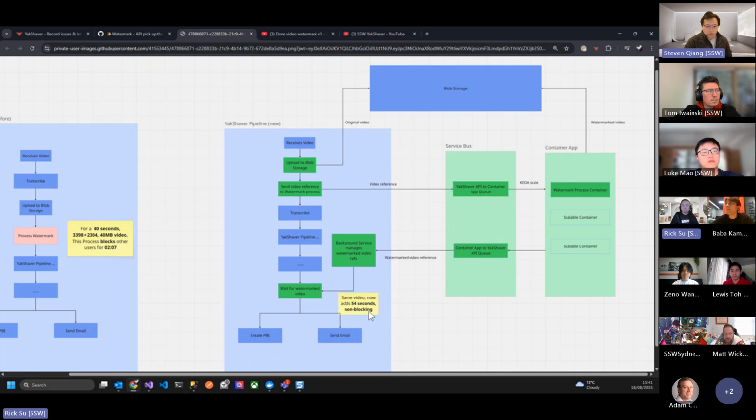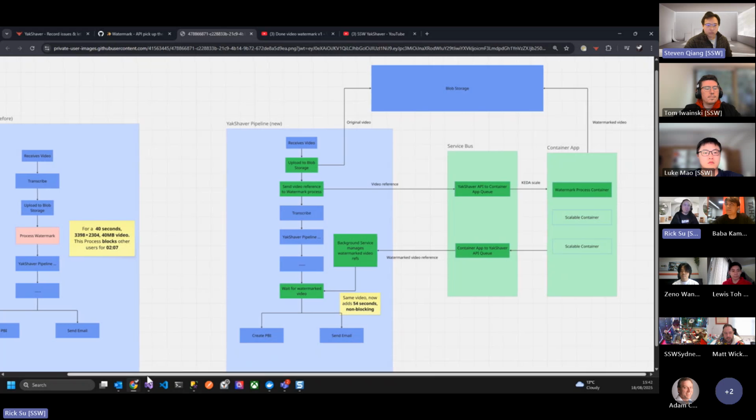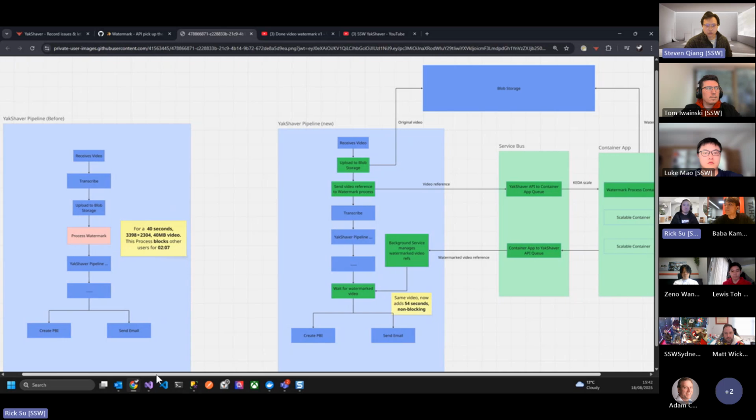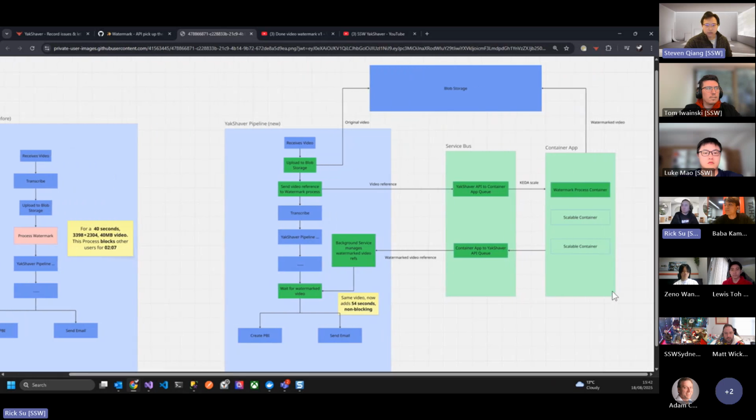Also, most importantly, this architecture allows parallel processing. So if there are multiple users using YakShaver, the watermark process won't block other users. Different users are waiting for their own time. For the old architecture, if there is more than one user processing YakShaver, the first person, for example, is waiting for 2 minutes, and the second person will be waiting for 4 minutes to get the same results. But in the new architecture, they only need to wait for 1 minute.